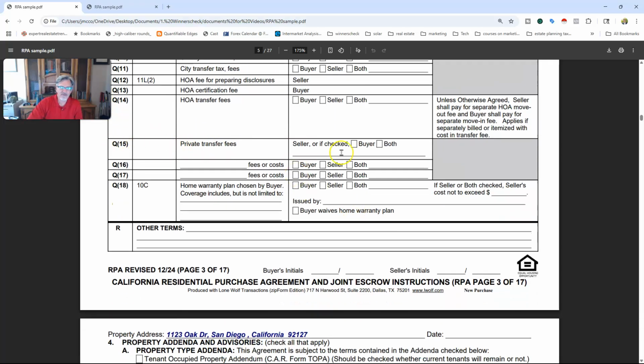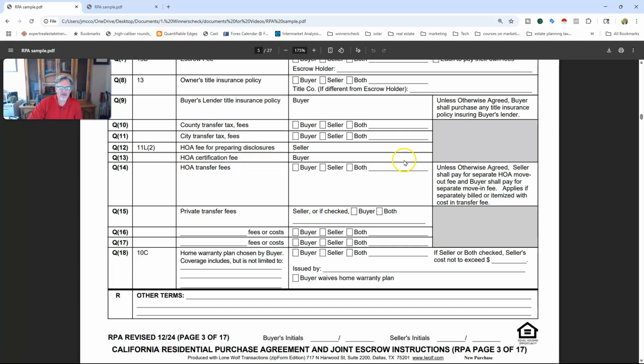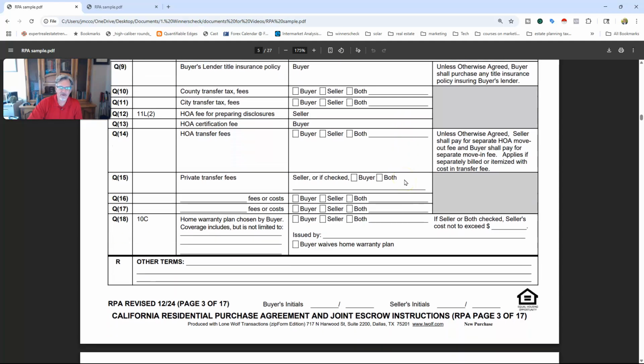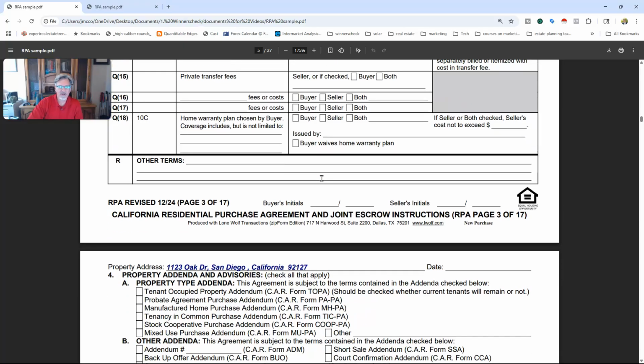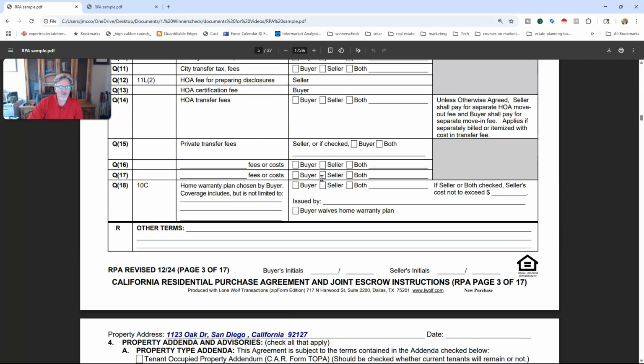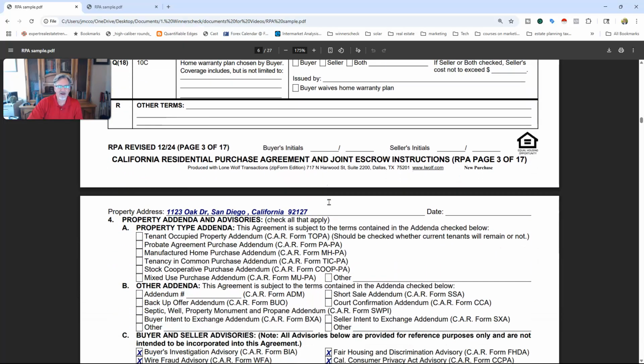Private transfer fees is a very tricky one. If you're dealing with those, you probably want to talk to escrow, title, and your insurance. In fact, you always want to knock this out. This is a scary section. Home warranties, I don't see why a buyer wouldn't want those. I've collected on those personally for myself. We had problems with pipes in our walls, and they covered a decent amount of it. Not all of it, but a decent amount within the time period.